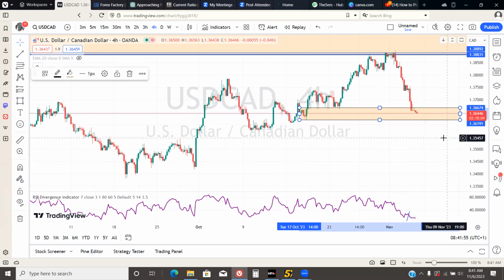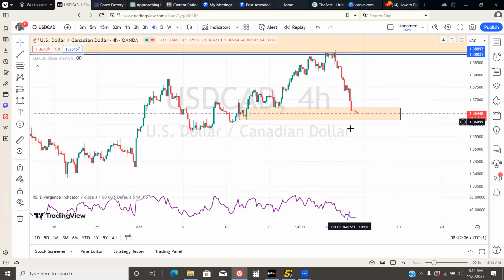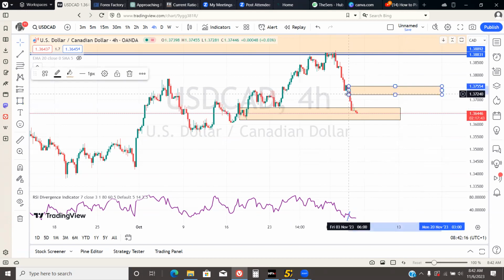Now, if after all we have done they couldn't hold it here, what I'll be expecting is, if this market gives me a buy, I'm expecting that buy to be a pullback, and that pullback should come to this region, because they are assuring me that they want to go bearish for a long time.